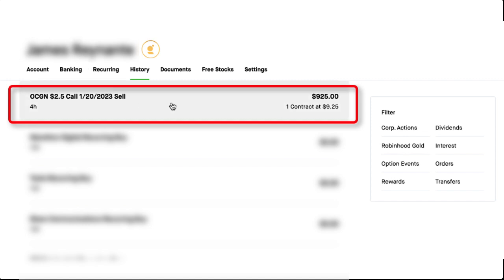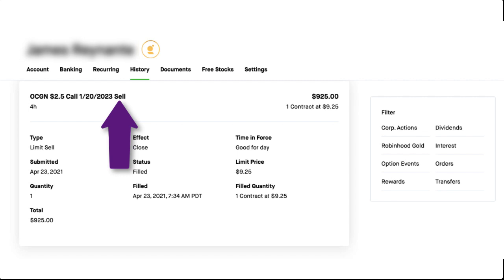I'll go ahead and click on it so we can see the details. So this is me selling a LEAPS call option for stock symbol OCGN that had the $2.50 strike price and an expiration date of January 20th, 2023. I submitted this order on April 23rd, 2021.